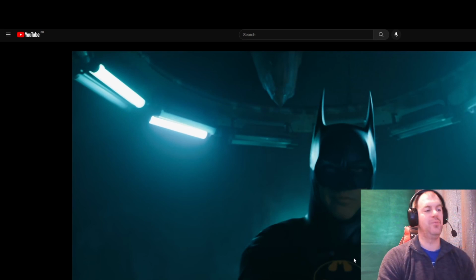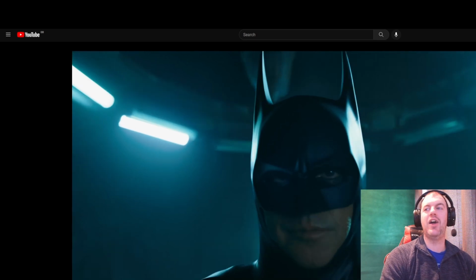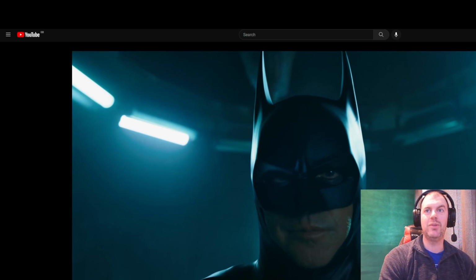The technology for suit making in the last 30 plus years, probably more than that, has gone on leaps and bounds, and he will be allowed to turn his neck. But goddamn, Michael Keaton looks good. He still looks good in there, yeah.